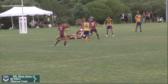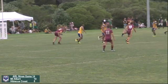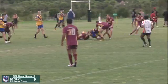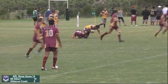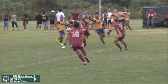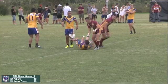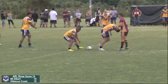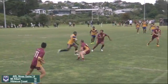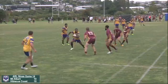And Hibiscus Coast now with a bit of spring in their step. And we're just waiting for the scoreboard to be updated, but it is indeed a tied ball game after Hibiscus Coast converted from in front of the sticks. So 10 points all as Mount Albert now spread it wide, and this will be a real test for Hibiscus Coast. They're playing with plenty of enthusiasm.